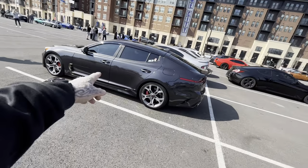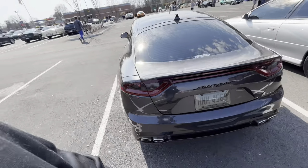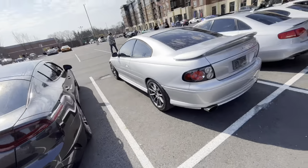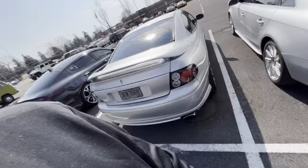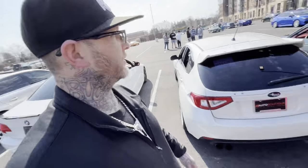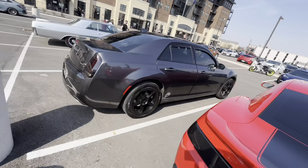It's that thing with that boilers, that Stinger. That thing is so nasty, y'all. This GTO right here, bro, when dude pulled up, man, that was so freaking loud. For a GTO, it was surprising. I'm not gonna lie. But you got the 300 right here. Yes, sir.